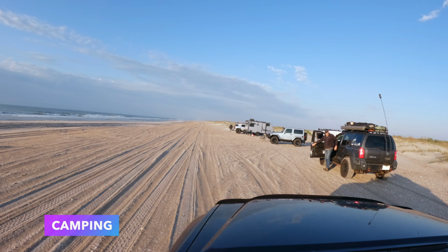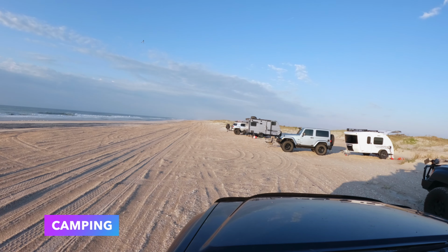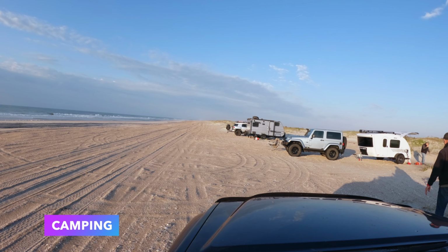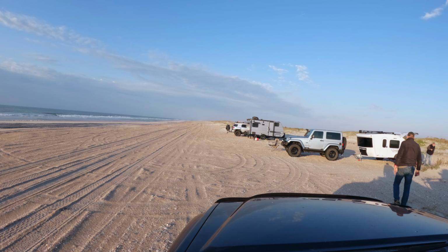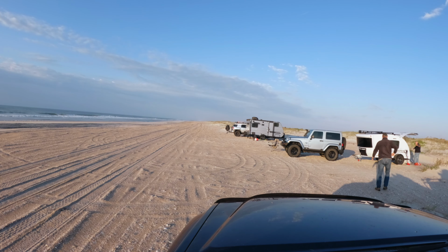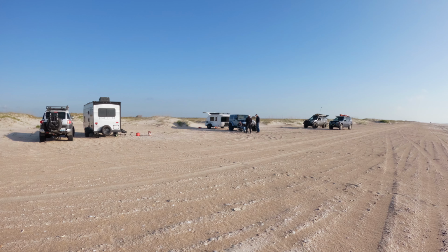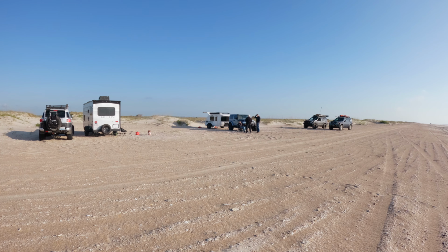Now that you're well provisioned and safely on the island, let's camp. Setting up camp at Cape Lookout offers flexibility whether you prefer the comfort of your vehicle or the closeness to nature that a tent provides. But remember, there are specific rules to follow to ensure the preservation of this beautiful landscape.